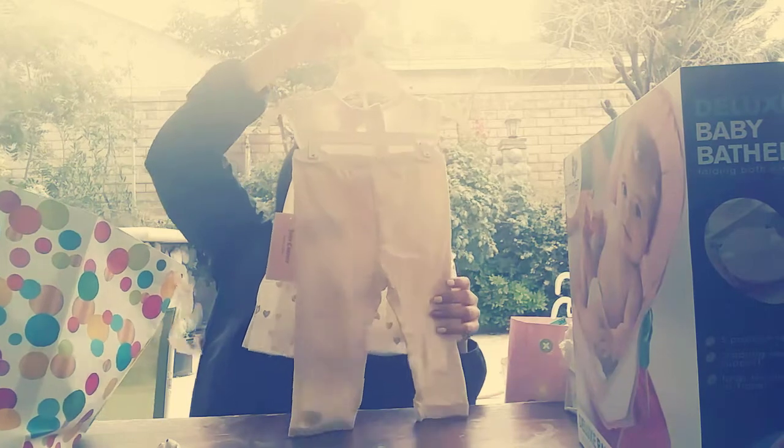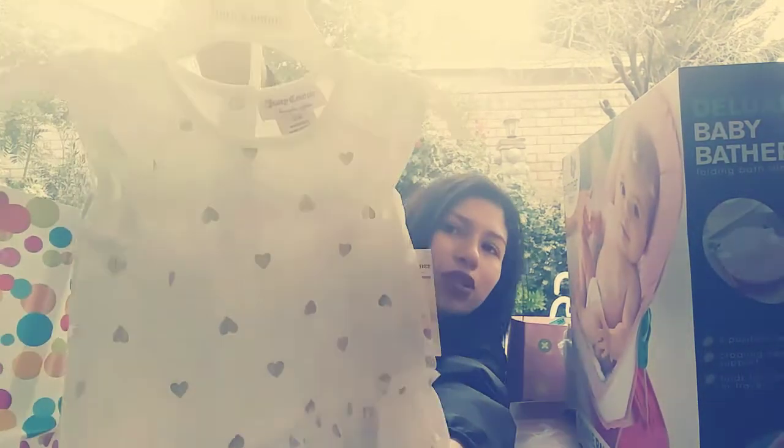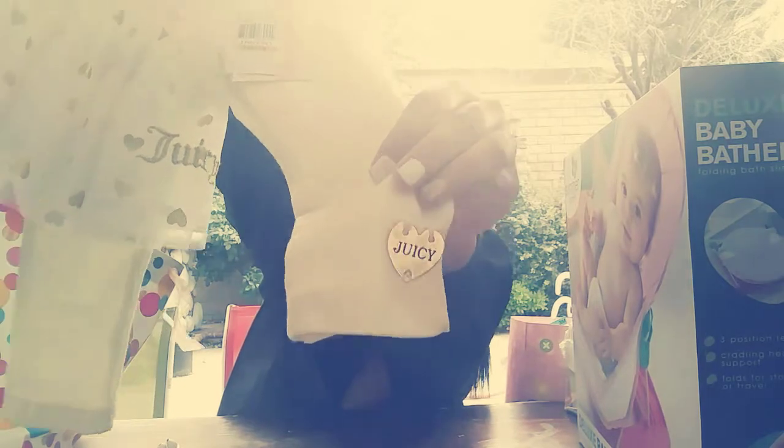She also got this. It's from Juicy Couture. This little dress has gold hearts, and it says Juicy right here. And then it comes with these little tights, which also have a Juicy thing right here. Super cute. And a gold heart.